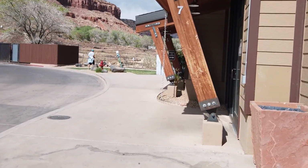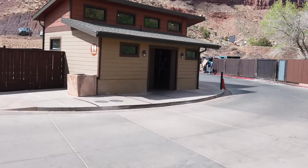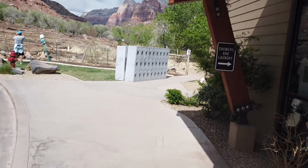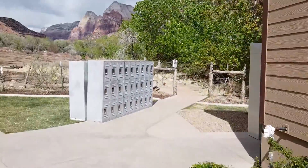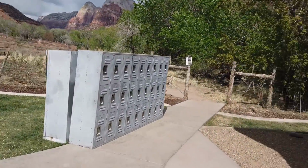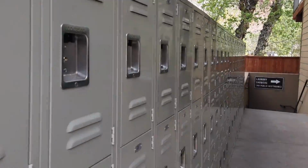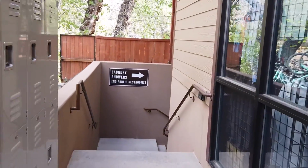So guys, right behind the Zion Outfitters, there is a restroom, showers and laundry, lockers. Looks like they even got some new lockers up. Oh, wow, very nice. Go down these steps.